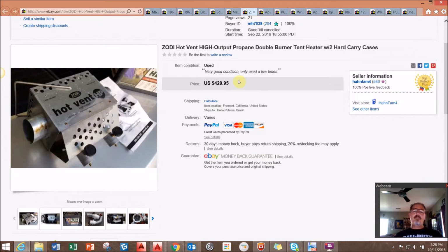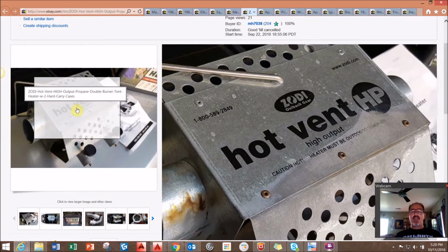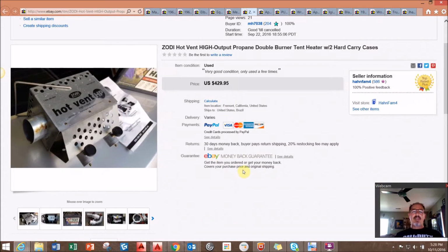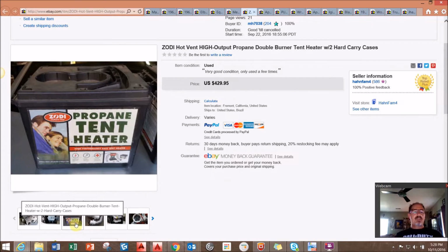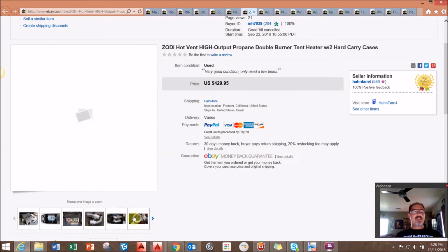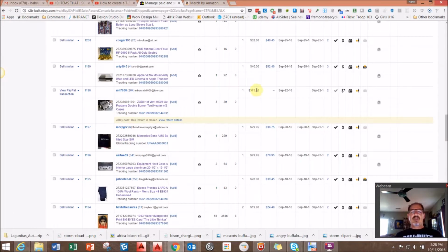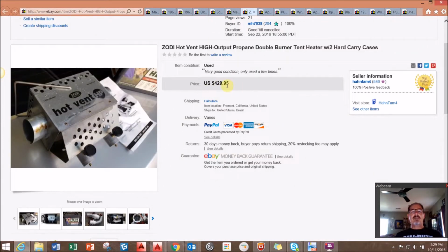And here's my big mistake. I'm still kicking myself. I sold this tent heater, an outdoor heater that you hook up propane to, and I did not test this. So that's the lesson I learned: always test things that you list on eBay, because returns are a hassle, especially for something like this. It came in two plastic cases with all the accessories. These things sell for a lot of money new, like $600 to $700. I took a best offer of $375 for this. I was so happy. This made my month.